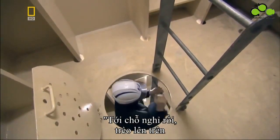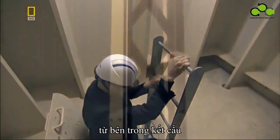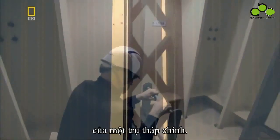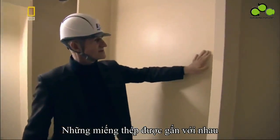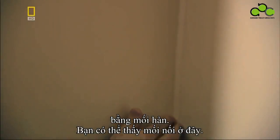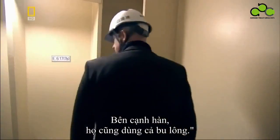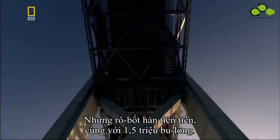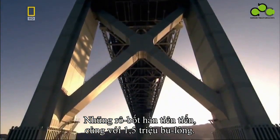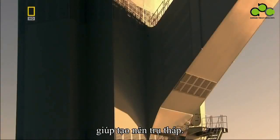Well, I'm just climbing up, actually, through the inner structure of one of the main towers. These pieces of steel are joined together in the shop using welds. You can see some of the weld beads here and here. And the joints on site are made using bolts. Advanced robot welding techniques combine with 1.5 million good old-fashioned bolts to hold the towers together.